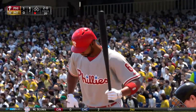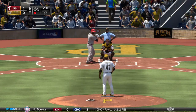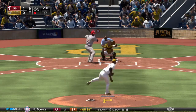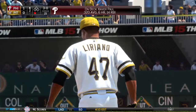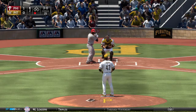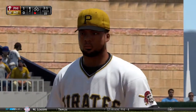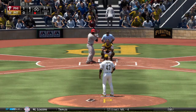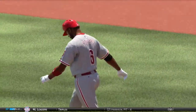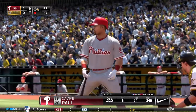No strike. 2 balls and no strikes to Howard. Howard usually bats 4th. Now he's batting 7th. Jordan was batting 4th, and they moved Franco to the 4th spot now. 3 balls, no strikes to Howard. Xavier Paul waits on deck. That's a strike. 3-1. Ball 4. He walks Howard. So Howard goes out as a base runner, and they'll bring up Xavier Paul, who's batting .320 with 6 home runs, 14 RBIs.